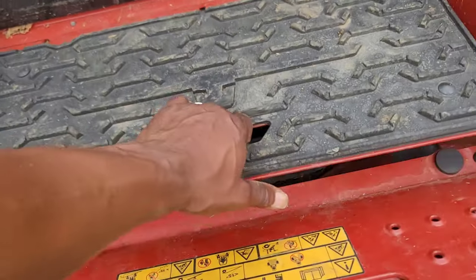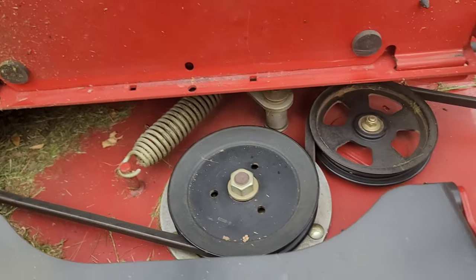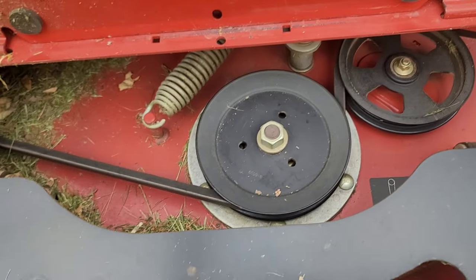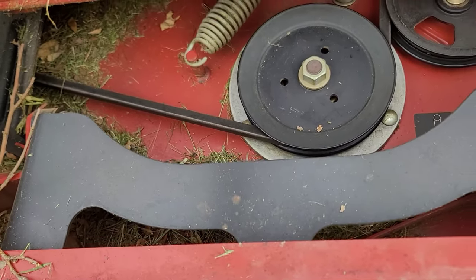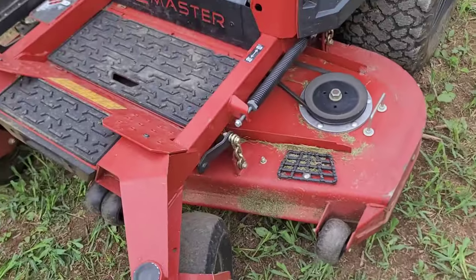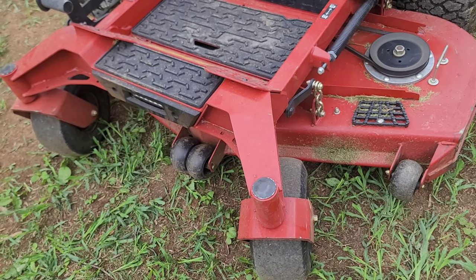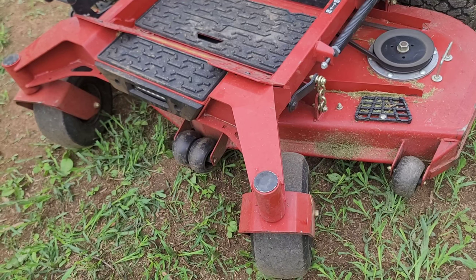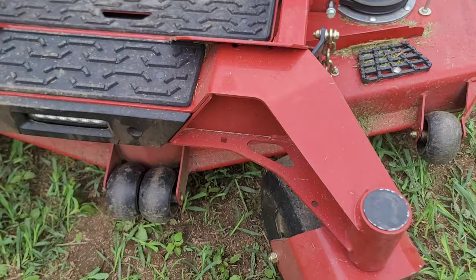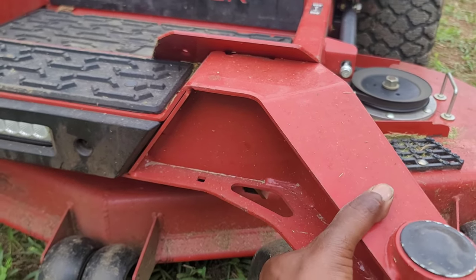You can also lift this area up here. And excuse the mess, I know it's got grass in here, but that's what we do and we do it really good. You can access everything that's in here. So let's close that up. I'll leave that there for now. Now, I was looking at a different mower, but it was not as strong as this mower here. So you can see that they stiffened up this area here, which is great.